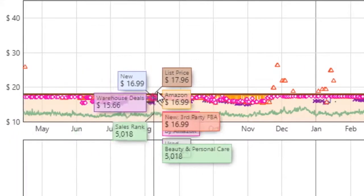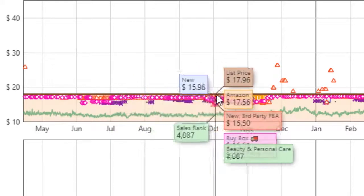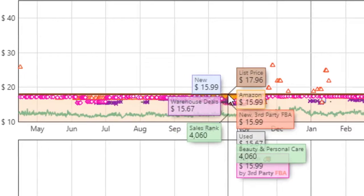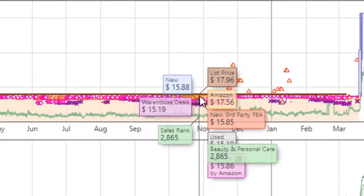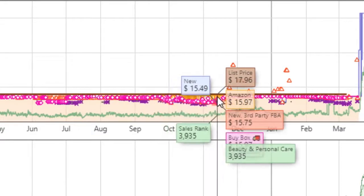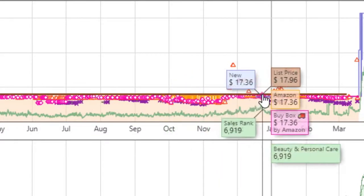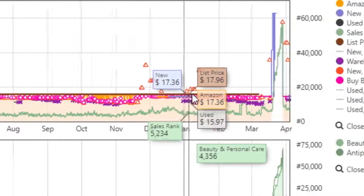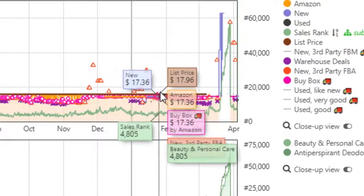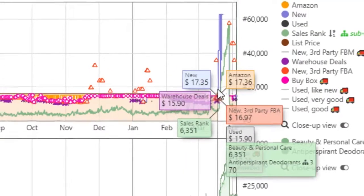You could see all of these say Amazon at the bottom in the buy box. So that means Amazon is winning the buy box. Here's a third-party seller winning the buy box, but then it's back to Amazon. Third-party seller, back to Amazon. This is a listing where, consistently, you see it says buy box 1736 Amazon. So Amazon's consistently dominating the buy box on here. This is a listing you do not want to purchase inventory for.